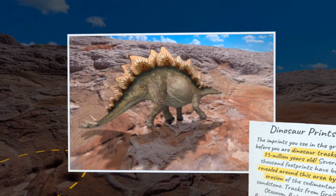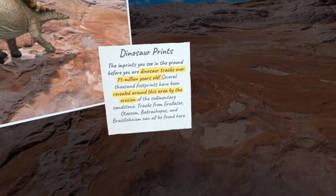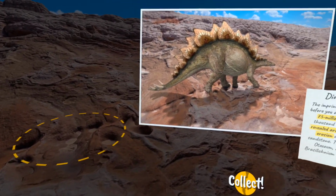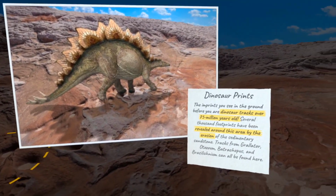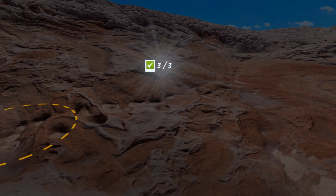The imprints you see in the ground before you are dinosaur tracks, over 75 million years old. Several thousand footprints have been revealed around this area by the erosion of the sedimentary sandstone. Tracks from Grallator, Otozoum, Batrachopus, and Brasilichnium can all be found here. Great!